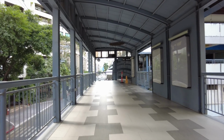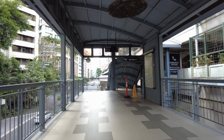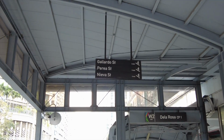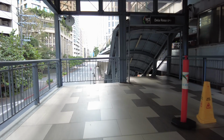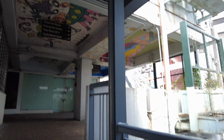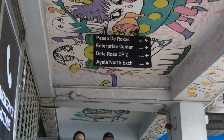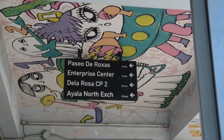This is now the W2 exit heading out to the De La Rosa Street, as well as Gallardo Street, Pereira Street, and Nieva Street. Take this exit if you'd like to head to any of those other areas. Otherwise, you can keep walking by turning right, and these are the other places you will hit.